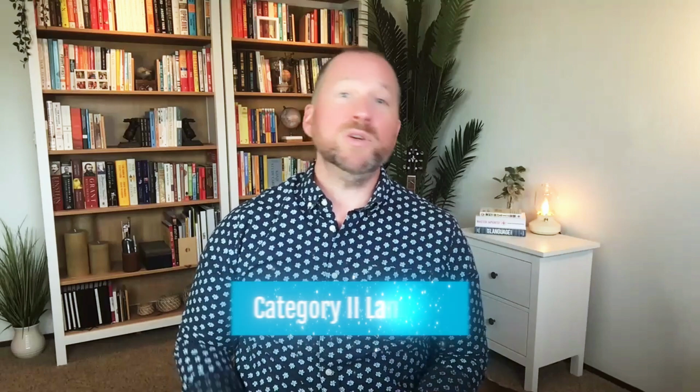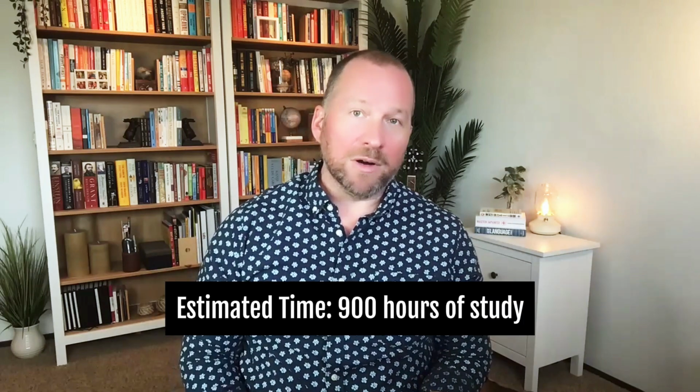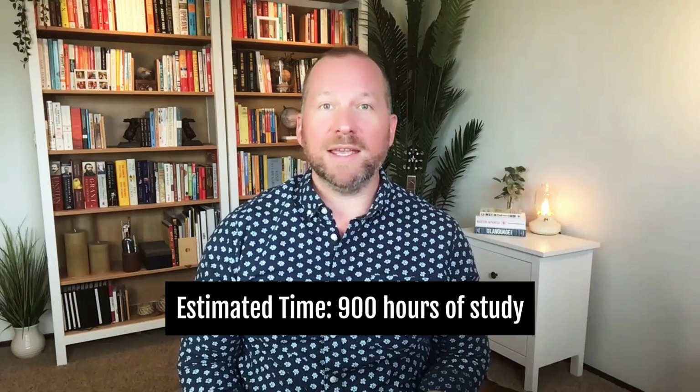Next, we have Category 2 languages, which tend to be a bit more difficult for English speakers due to more complex grammar rules and lots of new sounds. The FSI estimates that it takes an average of 900 hours to reach professional working fluency in a Category 2 language. Category 2 languages include German, Haitian Creole, Indonesian, Malay, and Swahili.